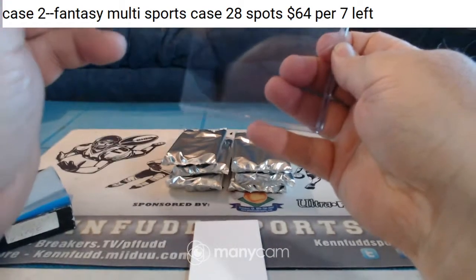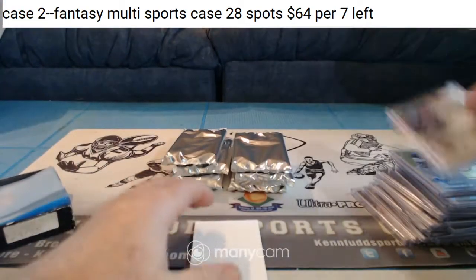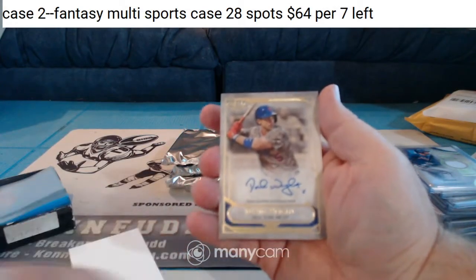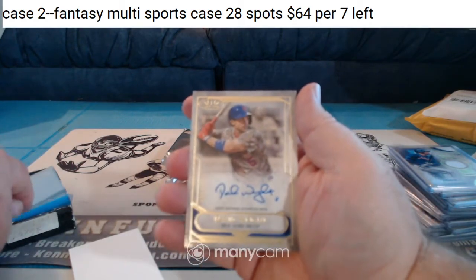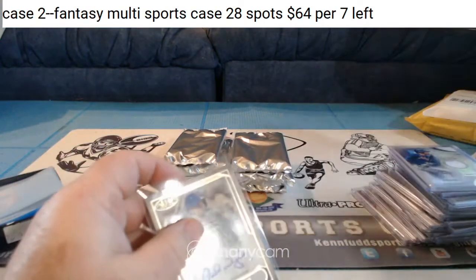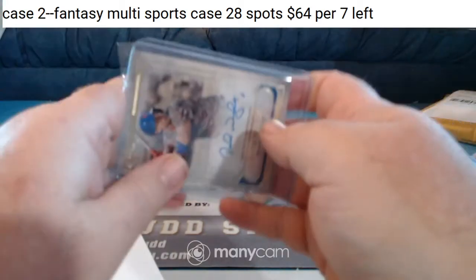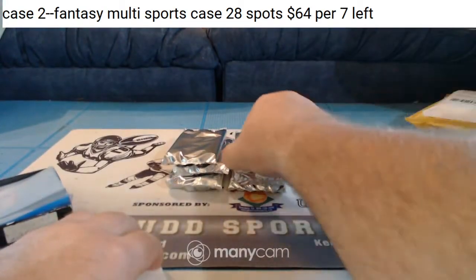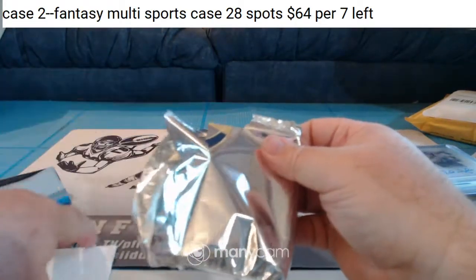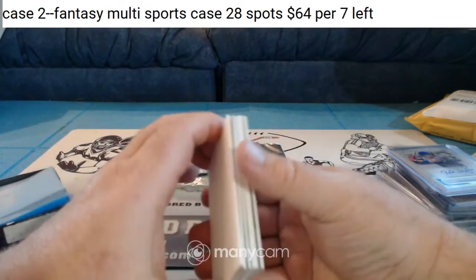Yeah, we got three autos in that one, so we're going to get two relics and an auto in this one, huh? I see how it is. For the Mets to $175, David Wright. Kevin Millar. All right, we're halfway home. We need to get some bigger and better names the second half. That's what happened the first case. The first half was a little bit weak.